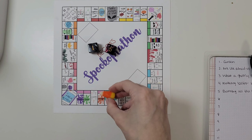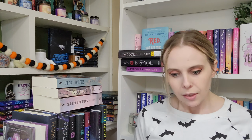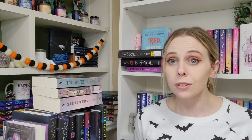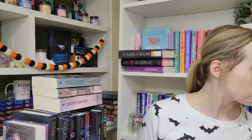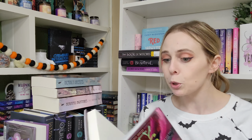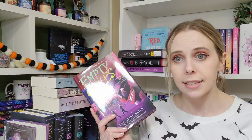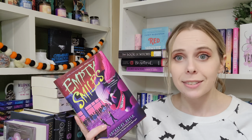Then I got spoopy, which, if you don't know what this is, she did explain it in here, but essentially it's cute spooky. Things that are spooky but not scary, such as kids' Halloween movies. So I know exactly what I'm gonna go with, which is Empty Smiles by Catherine Arden. I put this on last year's spooky TBR and I didn't read it. So we're gonna read it this year.